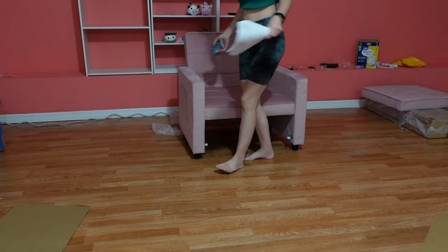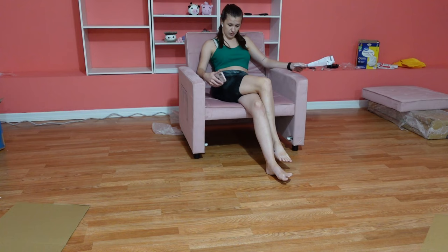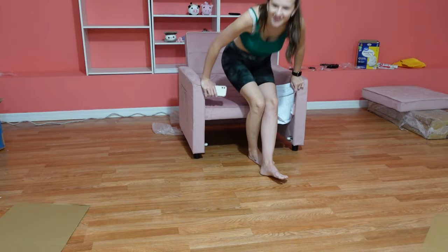Really comfy. I'm also just now realizing that you can't really see my head, I don't think. But anyways, I'm gonna keep it at this angle because I need to build the little piece that is like the footstool on the bottom and then it can also lay out into a bed. So I'm gonna build that really quick. Well, I say really quick, it might be like an hour. I don't know how long it's gonna take.